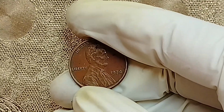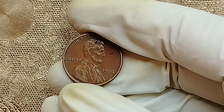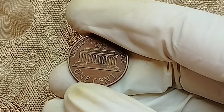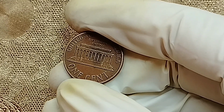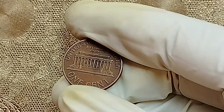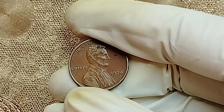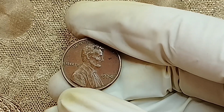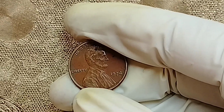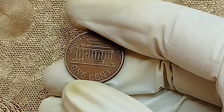But even regular copper versions of the 1974 no-mint mark penny can still be worth serious money under the right conditions. Most circulated examples are only worth a few cents. However, high-grade coins with strong red color and perfect surfaces can sell for hundreds or even thousands of dollars at auction. Collectors especially search for coins graded MS67 or higher. These coins look almost flawless under magnification. They have sharp details, brilliant color, and almost no visible scratches. Because billions of pennies were tossed into circulation and damaged over time, finding a perfectly preserved example today is extremely difficult. And that difficulty creates value.